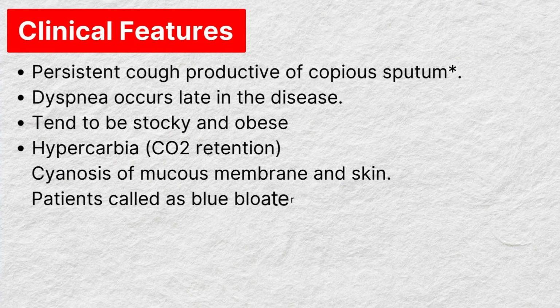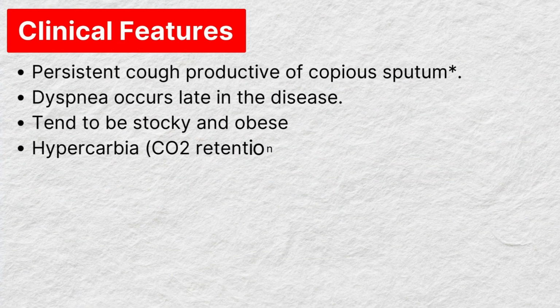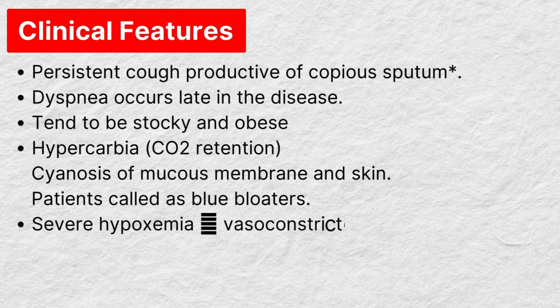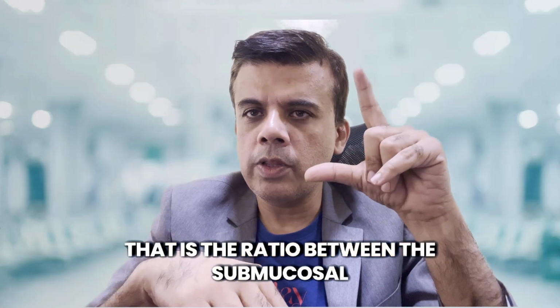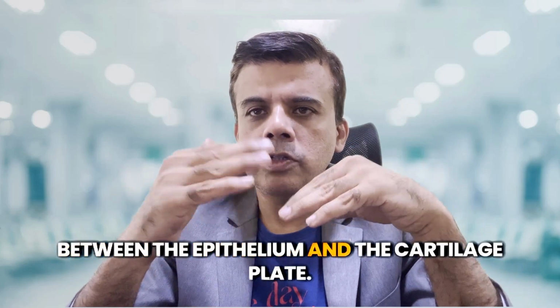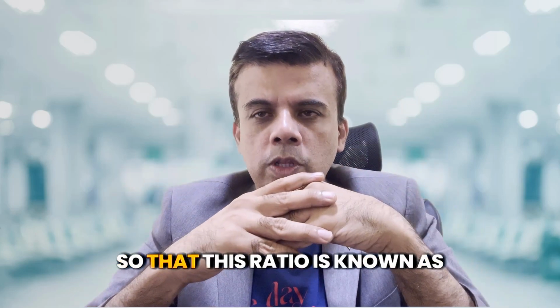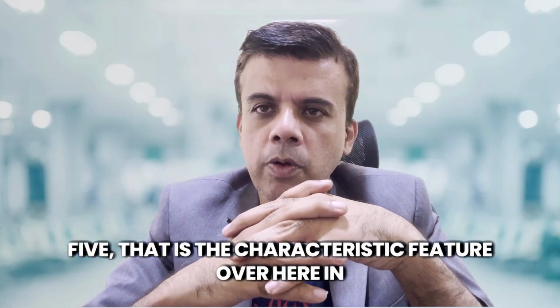The mucus accumulation can be further confirmed by the Reid index. The Reid index here is more than 0.5, that is the ratio between the submucosal gland thickness to the distance between the epithelium and the cartilage plate. So this ratio is known as the Reid index, which is more than 0.5. That is the characteristic feature in chronic bronchitis.